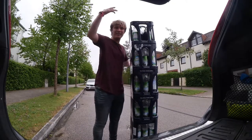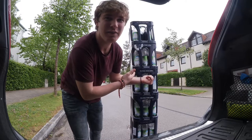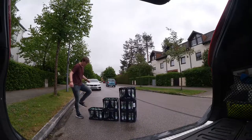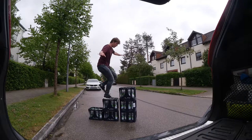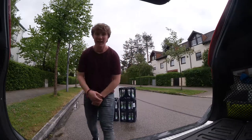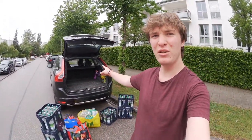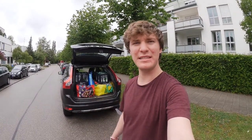Oh, this thing is as tall as I am. Let me know in the comments down below if you prefer to carry a heavy thing than running twice, because I definitely do. Okay, I should get back to packing this stuff. Okay, now I only have one problem. I have to get all of this into the... Ooh, that went easier than I expected.